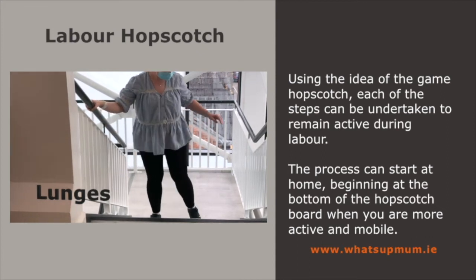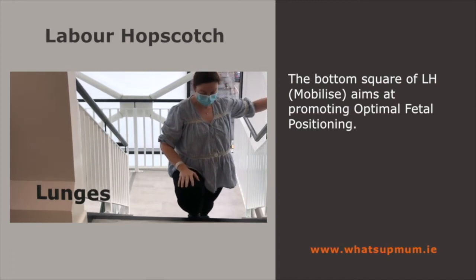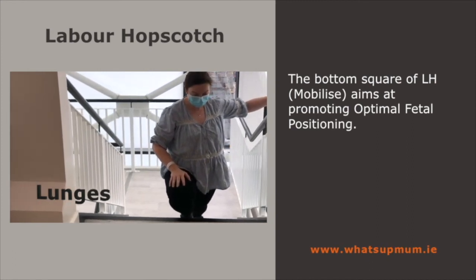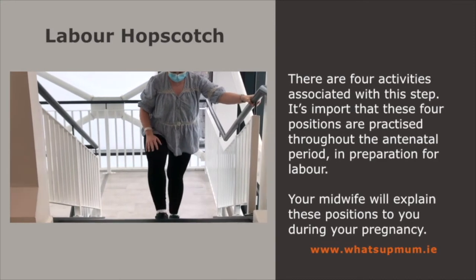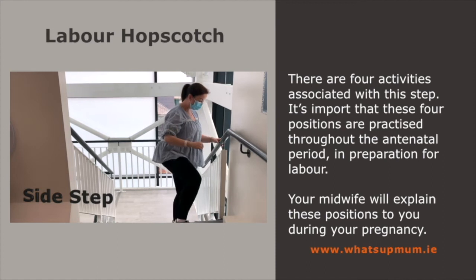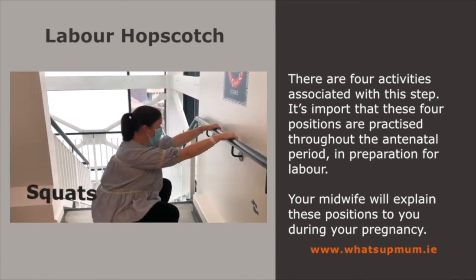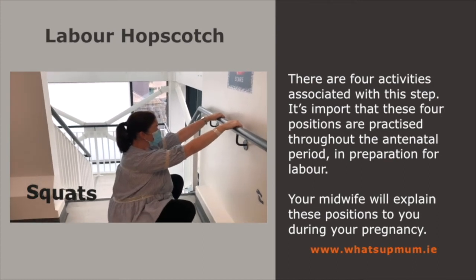The process can start at home, beginning at the bottom of the hopscotch board when you're more active and mobile. The bottom square of the labour hopscotch is called the mobilised square and it aims at promoting optimal fetal position. There are four activities associated with this step and it's important that these four positions are practiced throughout the antenatal period in preparation for your labour. Your midwife will explain the positions to you during your pregnancy.